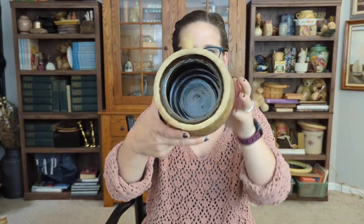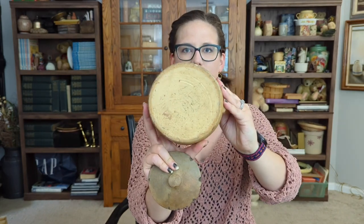In that same woman's booth, I found this amazing primitive jug. The handle is so petite and adorable. I just love how this side looks completely different from this side. The lid on it is a little bit chippy. It's got a perfect rustic finish on it. And the inside is actually in very good shape. Same thing with the bottom, no major chips, cracks, things like that. I don't even know how old this canister is, but it's definitely very old.